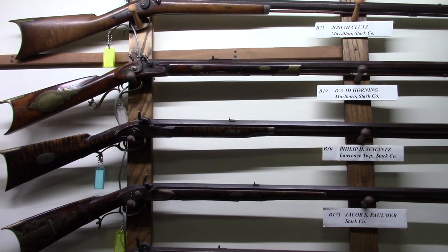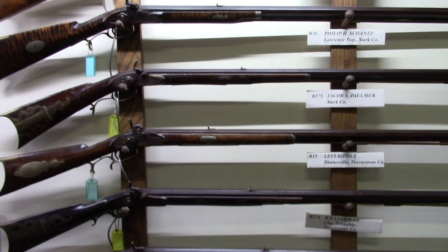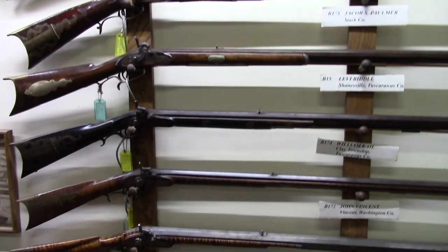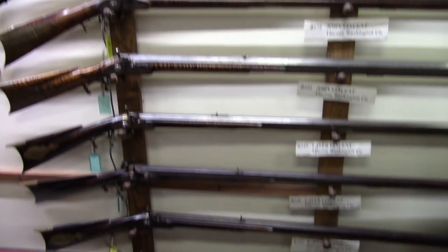This isn't just a museum. Every sign under these rifles shows the name of the maker and the county and the state of Ohio that actually built the guns. And they have reference books showing more details about each maker. Now, how cool is that?